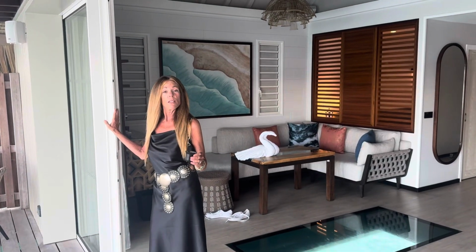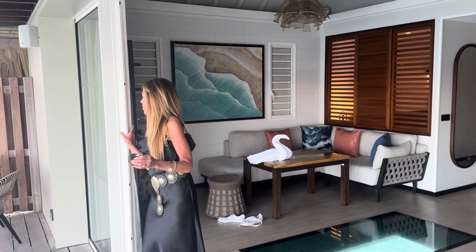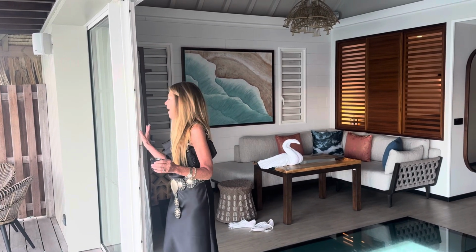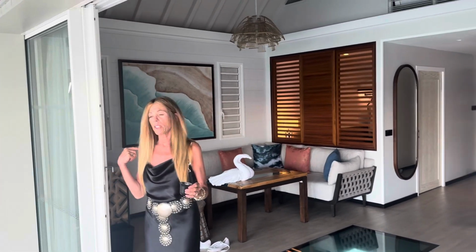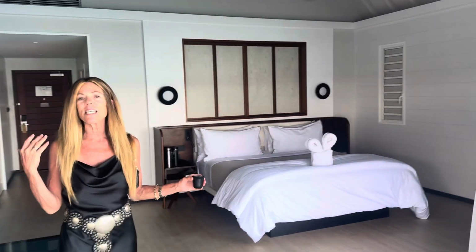We did not realize when we did the check-in, so I wanted to point this out. These doors open all the way. I'm sorry, I can't push it any further because I have a really bad shoulder. No, don't worry about it. But yeah, it's open all the way, and it's incredible.